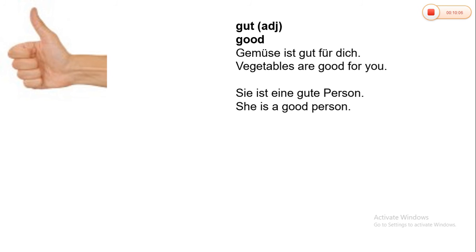Vegetables are good for you. Gemüse ist gut für dich. The word is gut, which means good. She is a good person. Sie ist eine gute Person.